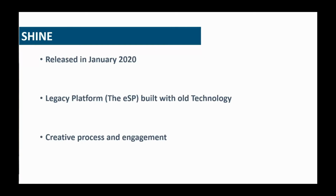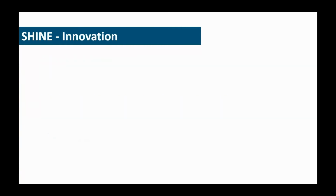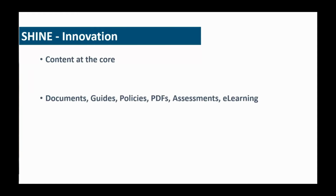And so what innovations have you actually introduced into Shine that weren't necessarily in the last platform? Yeah, it's very much around that content piece. And the way Shine is, it's not just about e-learning. Content is anything: videos, PDFs, questionnaires, documents, guides, policies, assessments. We wanted to be free of the constraints of just considering content to be e-learning. E-learning is still an integral part of Shine and the offering we have for our customers, but we want them to support that with anything they have that is important to put in front of customers.